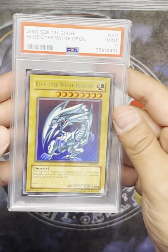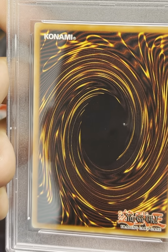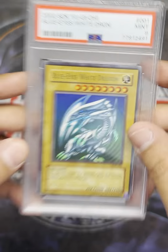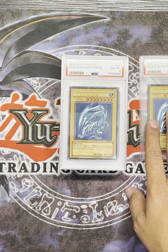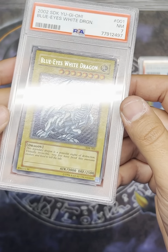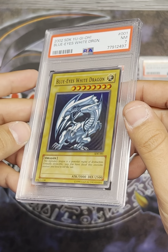Let me see. Oh, this one was mint. Why did I get the 9? There's some whitening up there, maybe. Whitening there. This one might be sold already. I forget what I was saying. Some of these I subbed because they have cool little errors, like this one's a max foil bleed. The light is not doing it justice.